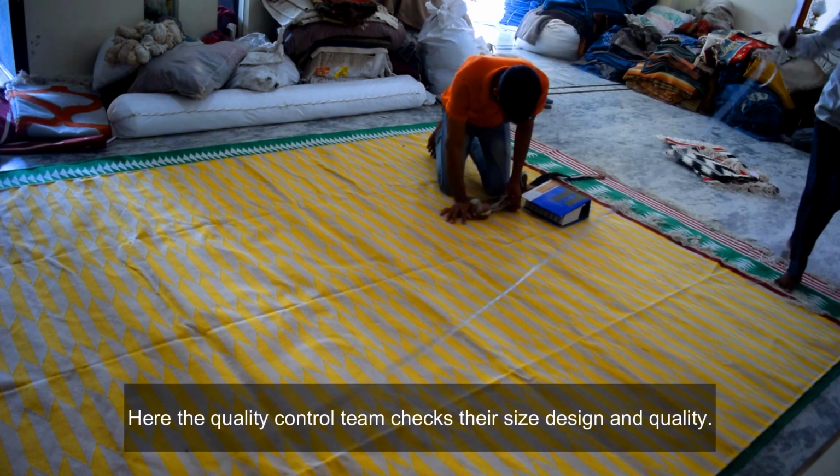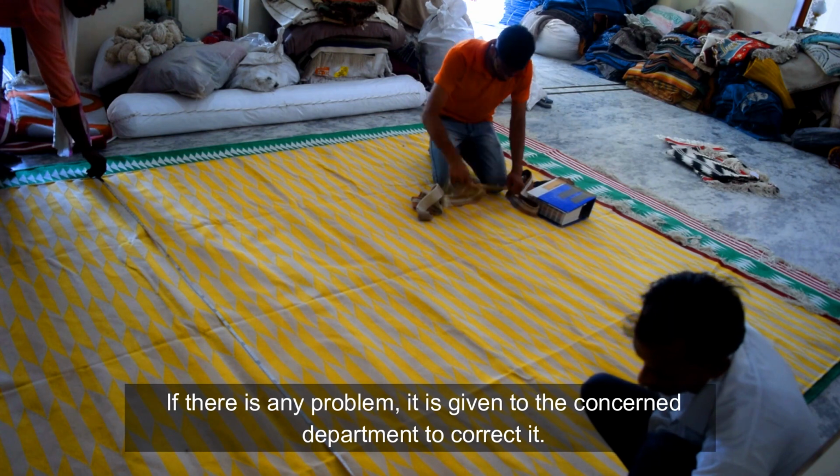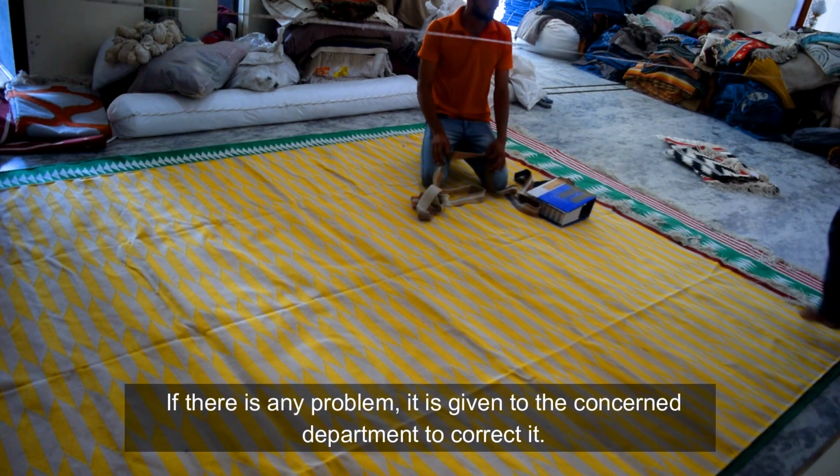Here the quality control team checks their size, design and quality. If there is any problem, it is given to the concerned department to correct it.